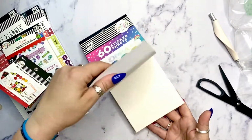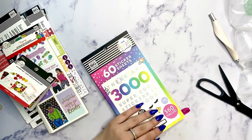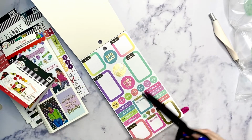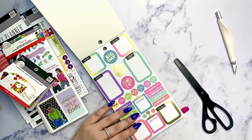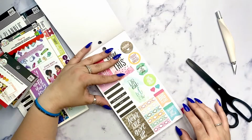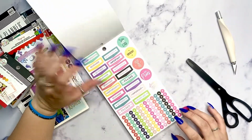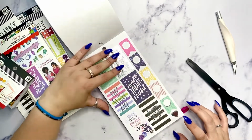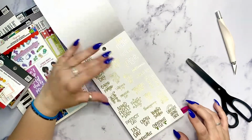And then last but not least is the mega sticker book that was only available at Walmart. I did not get this. This was the only mega book I didn't have. So when this went on sale for $11.99, I ended up getting it. It's 60 sheets. There's some old repeats that I really like, the OG.